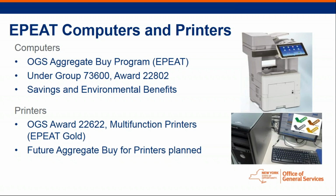And if you're interested in printers, you can buy an EPEAT Gold printer on our Award 22622 multifunction printers. And we're also planning a future aggregate buy for printers.